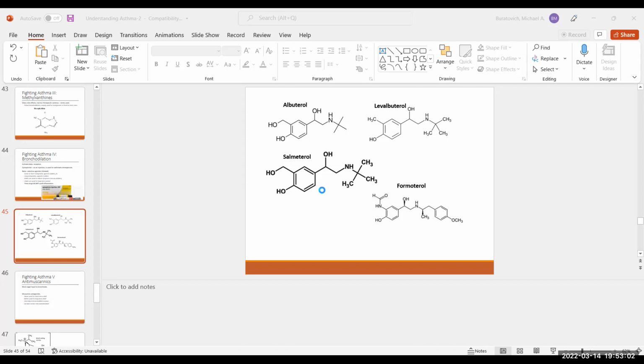Benralizumab you take once a month at first, and then after the first 3 shots, you take it once every 2 months. Mepolizumab you take once a month. Reslizumab, Cinqair, you take once a week. You have to come into the doctor's office to get it because it's an intravenous infusion.